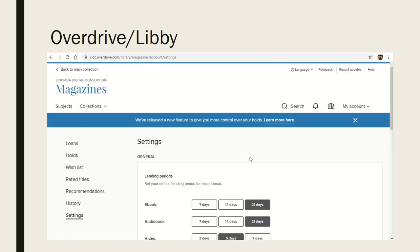And Overdrive, if you give it your email, one thing I do like about this is that if one of my loans is coming up, getting ready to expire, it'll email me and say, hey, this loan is getting ready to expire. And I can come in here and see if I can renew it. And as long as nobody's waiting for it, just like here at the library, I can renew it for 21 more days. Now, if somebody's waiting on it, unfortunately, I have to let the loan expire and I'll have to place a hold on it and just wait for it to come back.